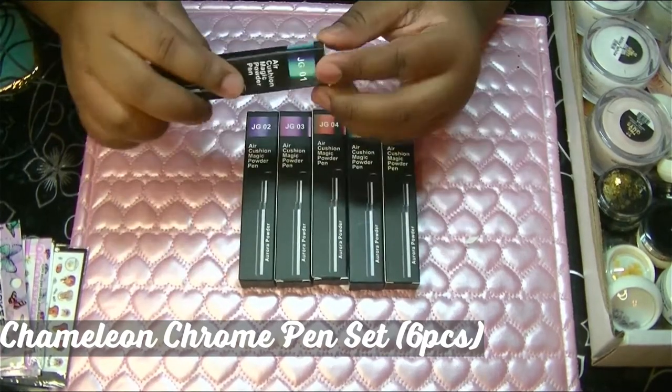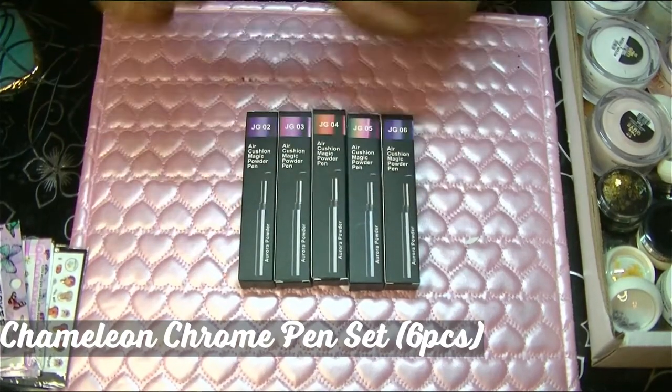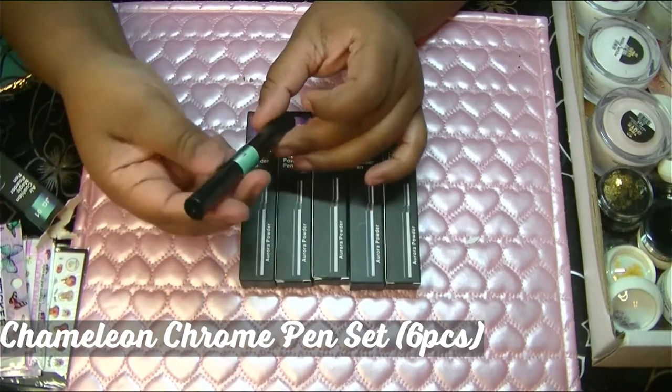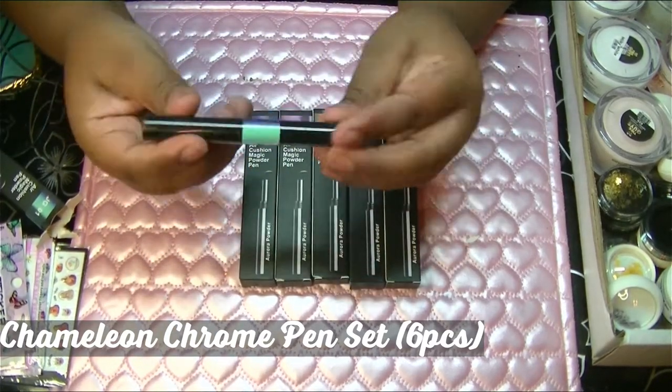So I'm going to go ahead and open it so you guys can see the shape. But it's really small. It's compact. I like the way it looks. It fits into pretty much any carrier or case, especially if you're planning to do mobile sets or you travel for any reason, while you're doing sets or for a shoot, if you're an on-set nail tech.